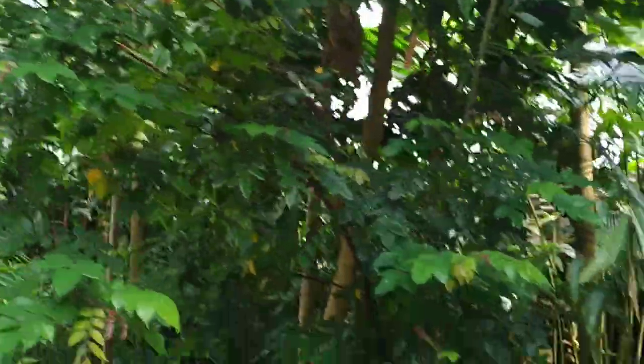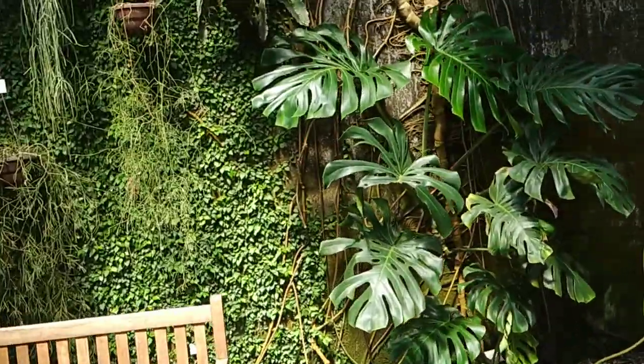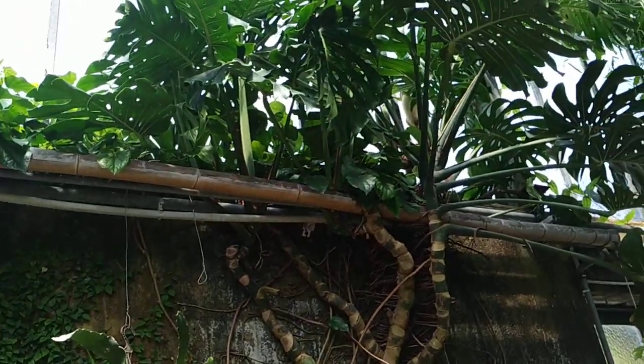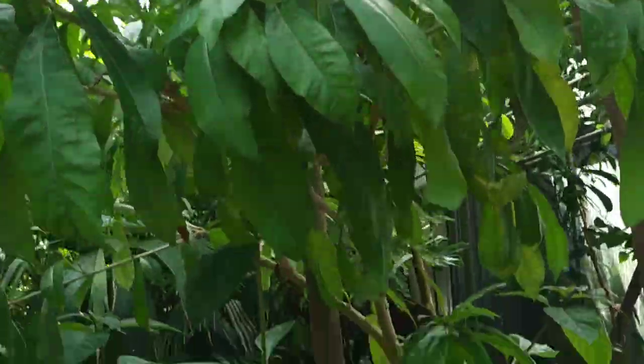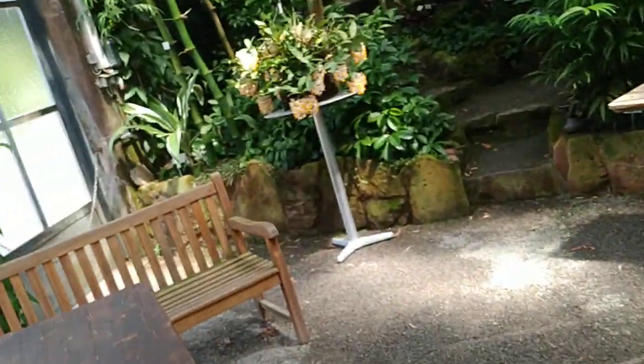Oh, here some star fruit, Averrhoa carambola, but no fruit right now. Some monstera. Yeah, there are some fruit, but they are too high up. Here we have some calabash or miracle fruit. Well, at least we have the tree. We still don't have the fruit. The tree is too young.